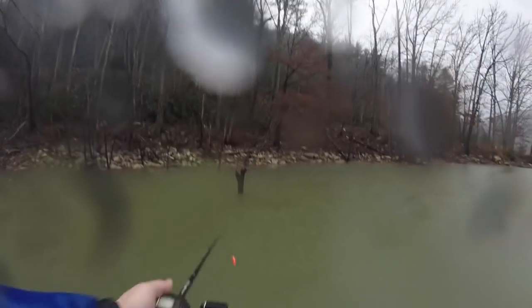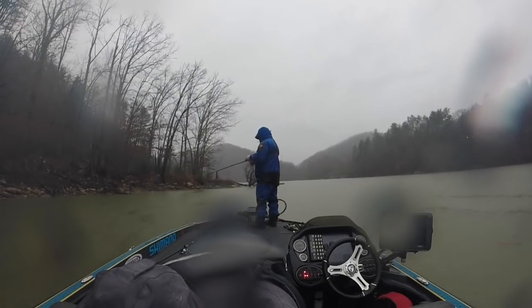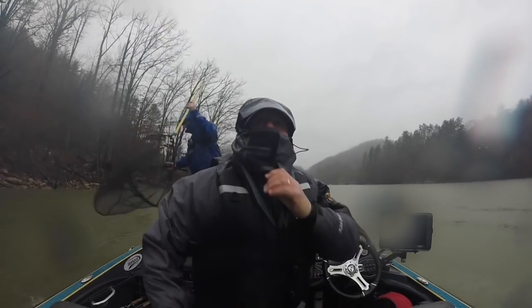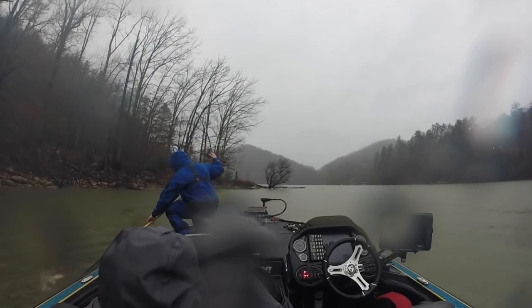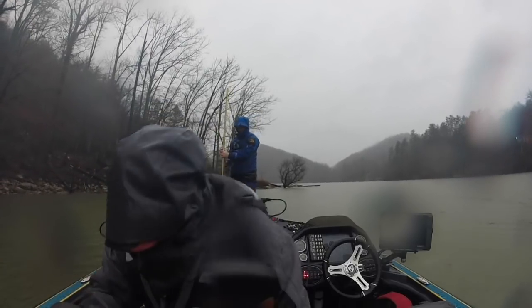All right, so that guy came off basically off the side of that tree there. You can see still chunk rock here. They seem to like that chunk rock, so a little 14 inch largemouth, probably 1.5 pounds. What? Son of a gun.